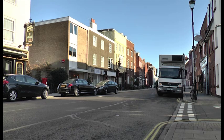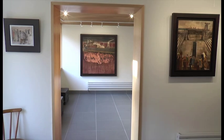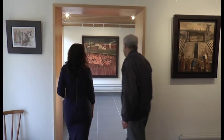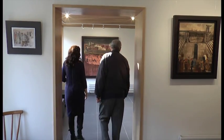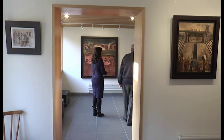Jack House Gallery has been open just over a year, and this is the first exhibition by a local artist. John Green started painting full-time when he retired in 1992 after 40 years at Portsmouth Dockyard. He used to carry a sketchbook around at work and credits a Navy captain with encouraging him.